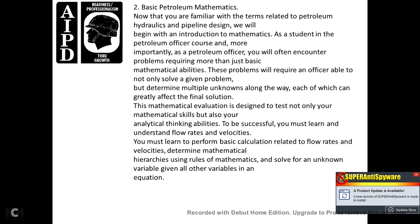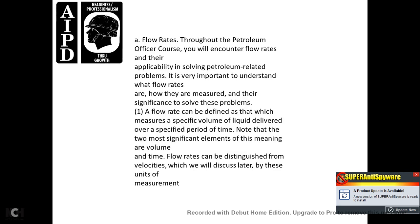Solve the unknown variable given and all of the variables in the equation. Flow rate. Throughout the petroleum officer course, you will encounter flow rates, and the applicability of solving petroleum-related problems. It is very important to understand what flow rates are and how they are measured, and their significance to solving these problems.